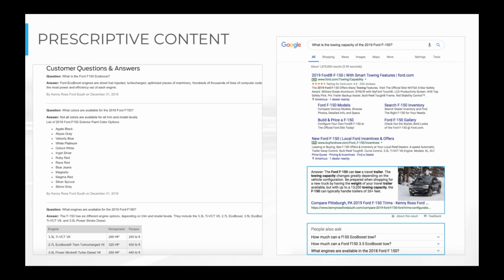This is no longer about 10 blue links. It's about highlighting the content on your site that shoppers are looking for, right? You have the chance to beat out 10 blue links and, just by what you see right there, take over significant portions of the search results page just because you're structuring your website correctly.